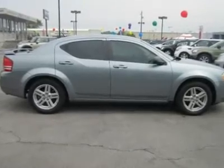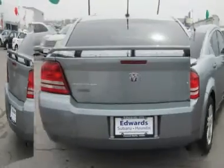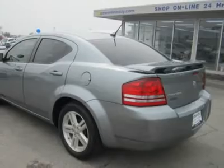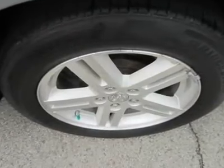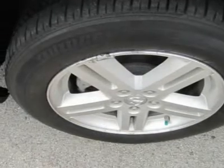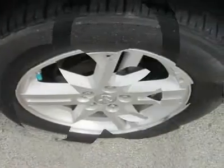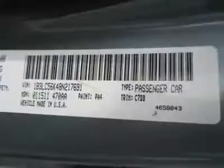Our SXT trim gets you styling, roominess, and most especially a long list of standard features. Acceleration is great, and so is fuel economy with an EPA estimated 21/30 mpg city/highway. Chrysler's best-in-the-business Lifetime Powertrain Limited Warranty provides a lot of peace of mind. This car is a head-turner, no doubt, all eyes on you in this one as you're cruising down the road.